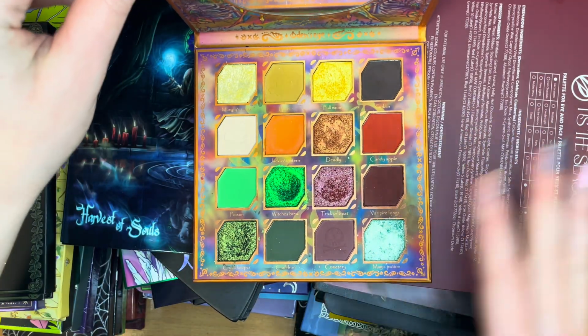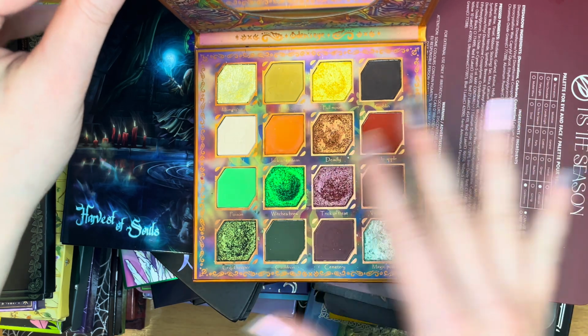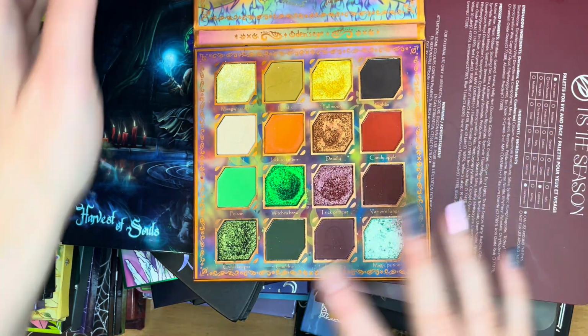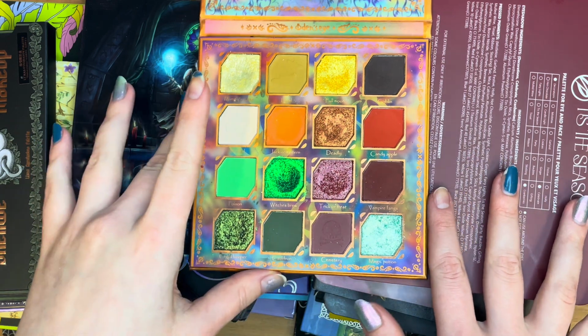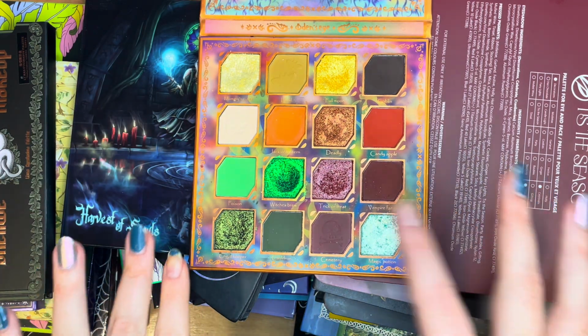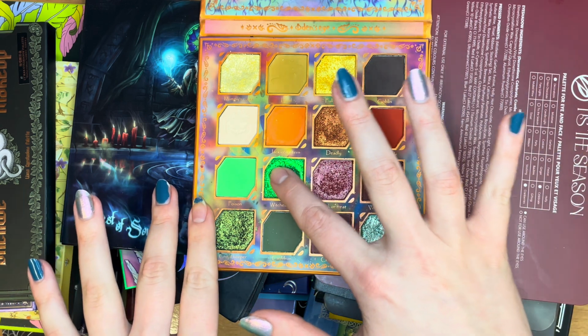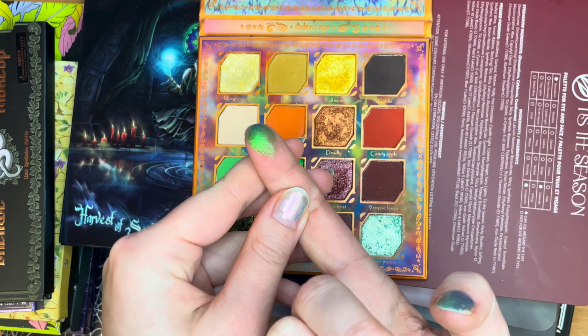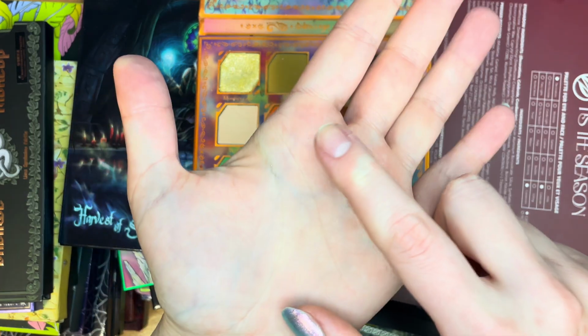This one obviously is very Halloweeny, so it has the orangey, pumpkiny colors, then some neutrals, and then greens. And this palette is absolutely stunning. I have two favorite shades. They're both shimmers, but I feel like they're so stunning. And the first one is the shade Witch's Brew, which is just so incredibly beautiful.